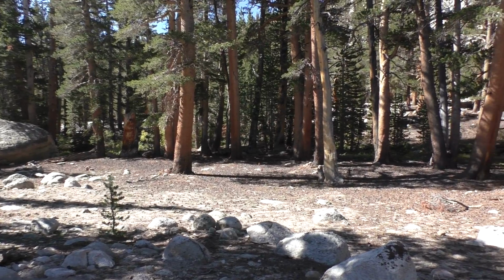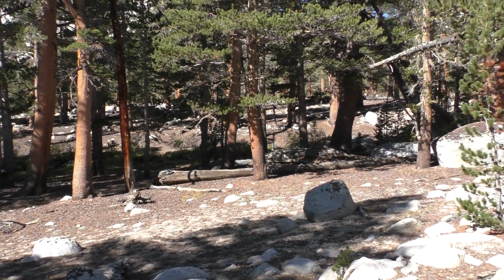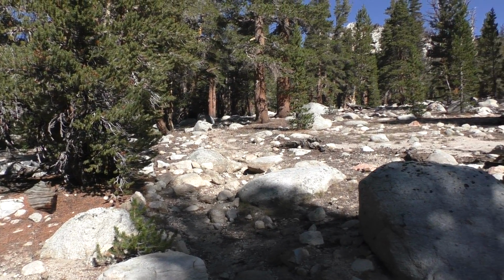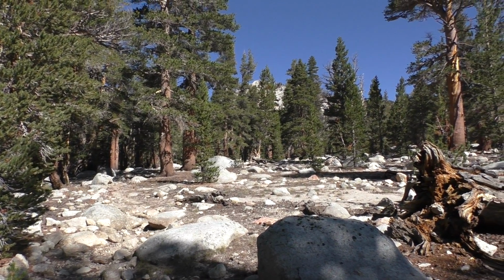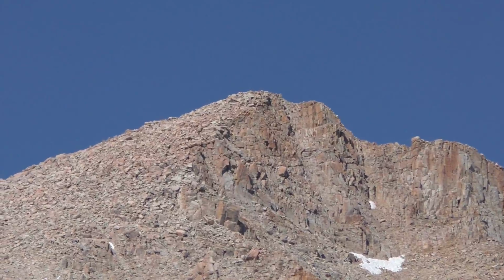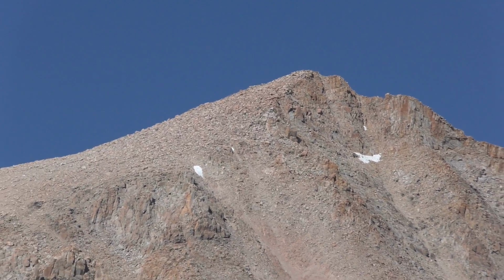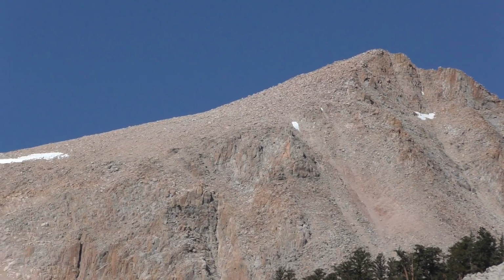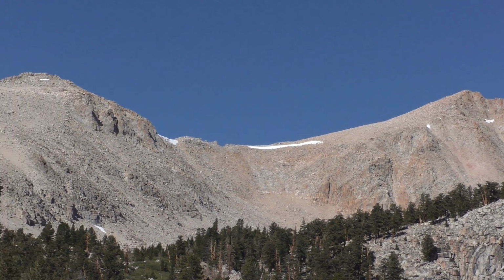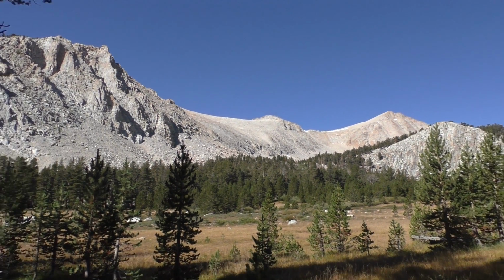Okay, it looks like this is about where I usually cross the stream over there. So now we'll see just how much further up this trail goes. That should be Cirque Peak up there. It's encouraging to know I don't see a whole bunch of extra new snow from the storm that came through yesterday. Looks about what I'd expect for this year.